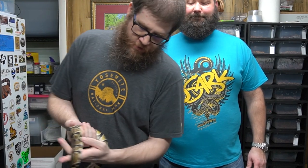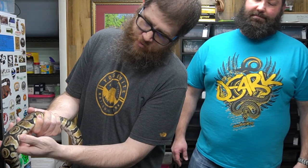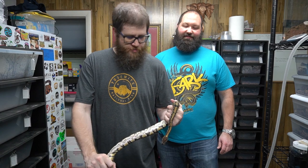You'll get all these little thumbprints that our buddy Phil from Powerline named, coming up off of the belly. It's these white outlines, a pattern that just goes up off the belly. Normally you'll have a dirtier belly.